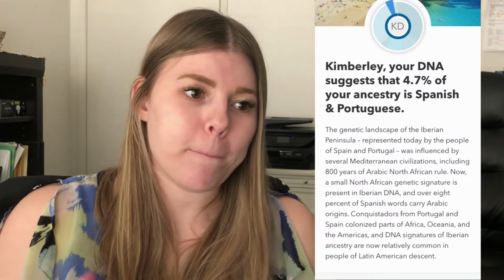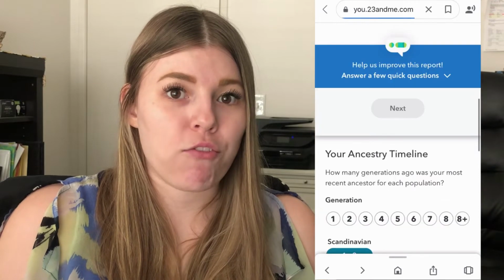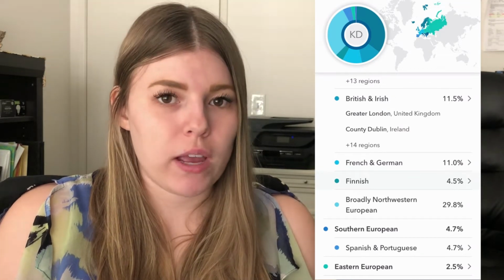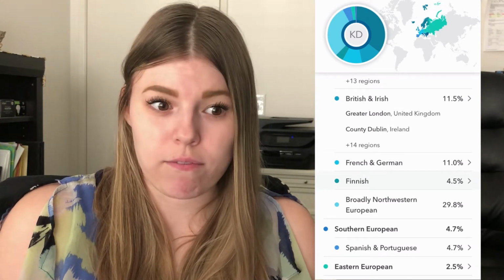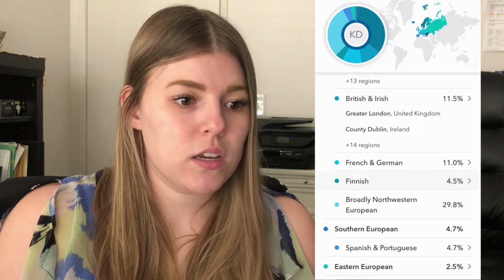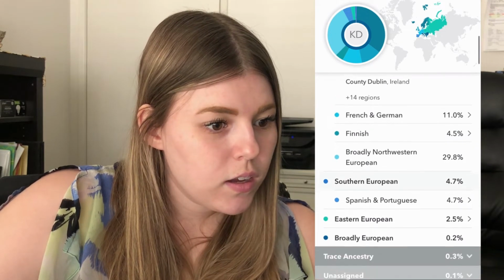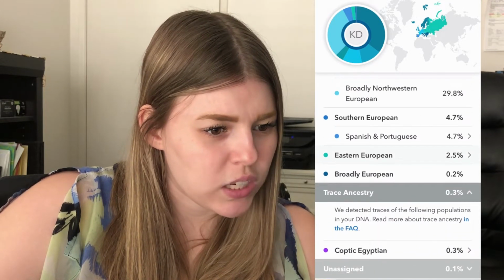From what I know, my mom's dad came from England, and he came to the US. My dad's grandfather came from Sweden, and my dad's mother's family came from Germany, but I'm not 100% sure on that. I know that she is German. So let me scroll down and see. There is 0.3% of trace ancestry.